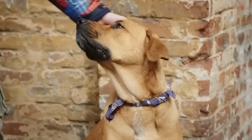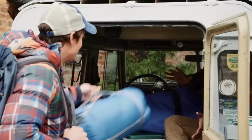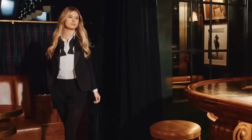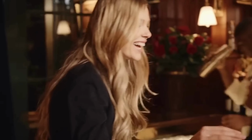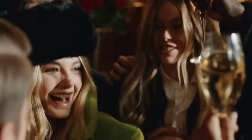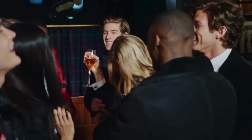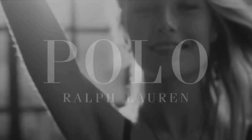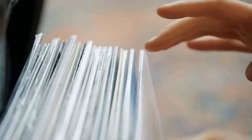Four, dress for setting. If you're going apple picking, lean into boots and wool. If you're doing a library or coffee shop day, think tweed or corduroy. Always let the environment lead. Five, imperfect luxury. Don't iron every crease, don't match every accessory. Ralph Lauren Fall is lived in elegance, not showroom perfection.